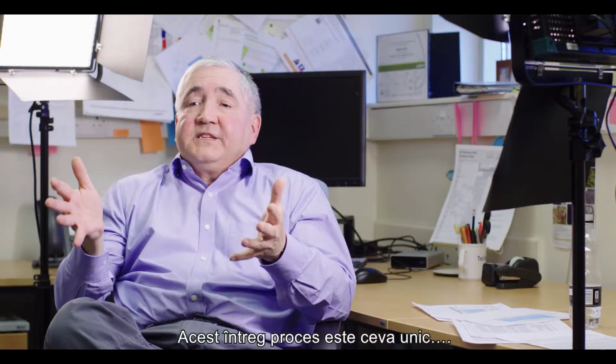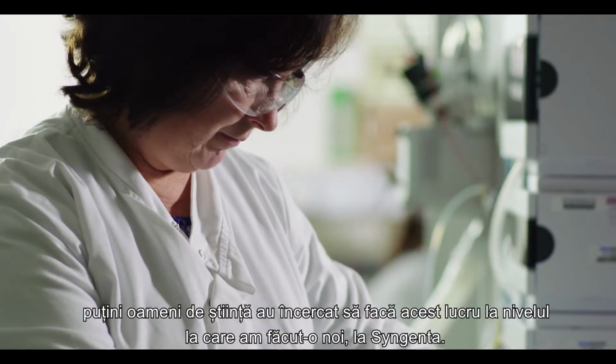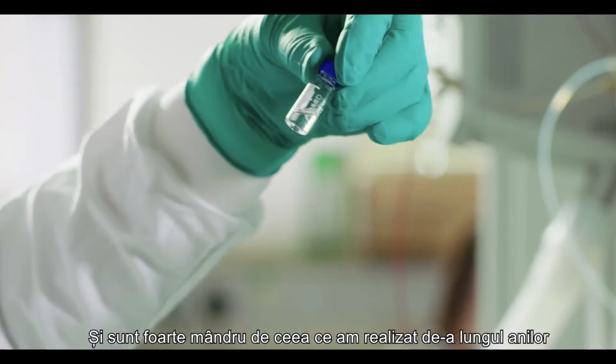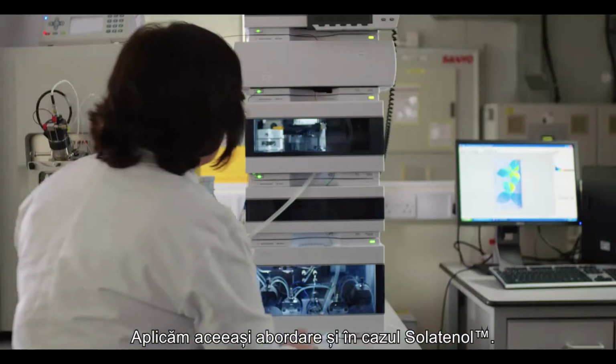That whole process is something that's fairly unique in the industry. Not too many people have attempted to do that at the level that we have within Syngenta. And I'm really proud of what we've delivered over the years for a number of Syngenta products, and this same approach is being applied to Solatenol.